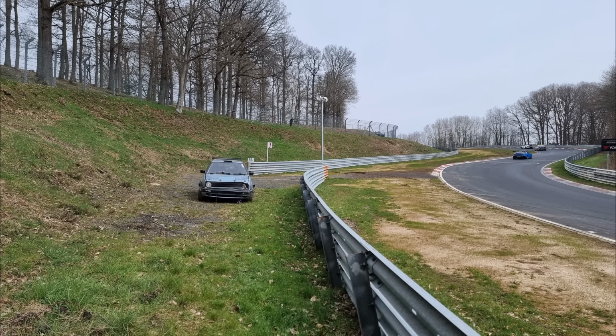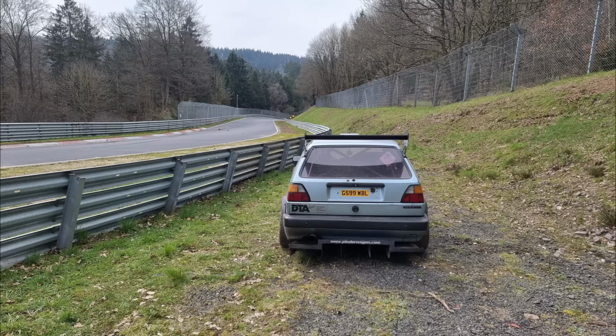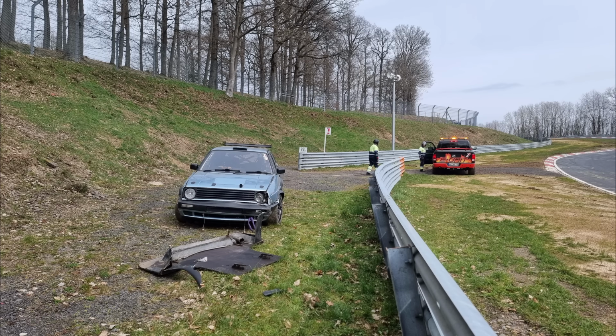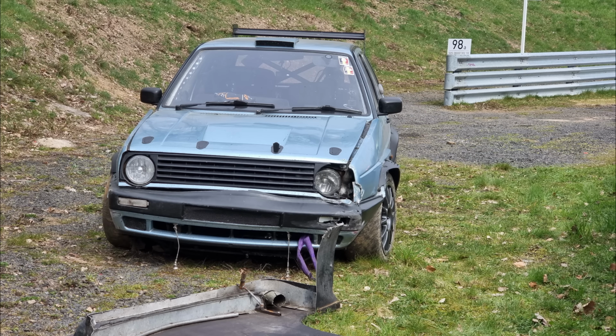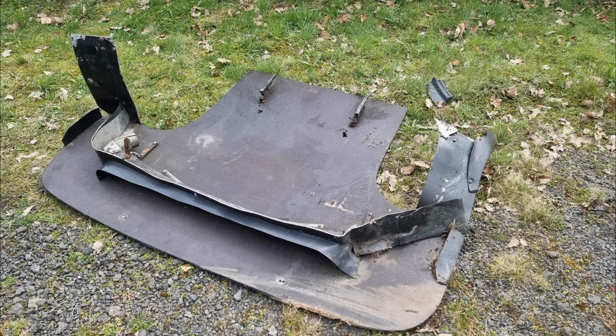Took a few photos at the time, it just helped show the damage in a little bit more detail. The main issue is the bumper being bent so much at the front, that makes it look worse than it actually is. The splitter came off in one piece, which it's designed to do but doesn't always work. The air dam was bent as it touched the Armco, but that was all.